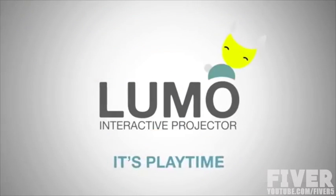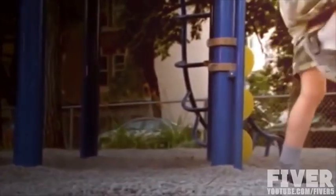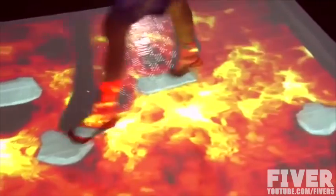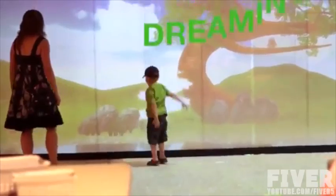It's playtime. Remember the time that you were a dinosaur? When the park was a jungle? When you could talk to animals? Remember when your floor was made of lava? When playing meant moving around, exploring, dreaming.